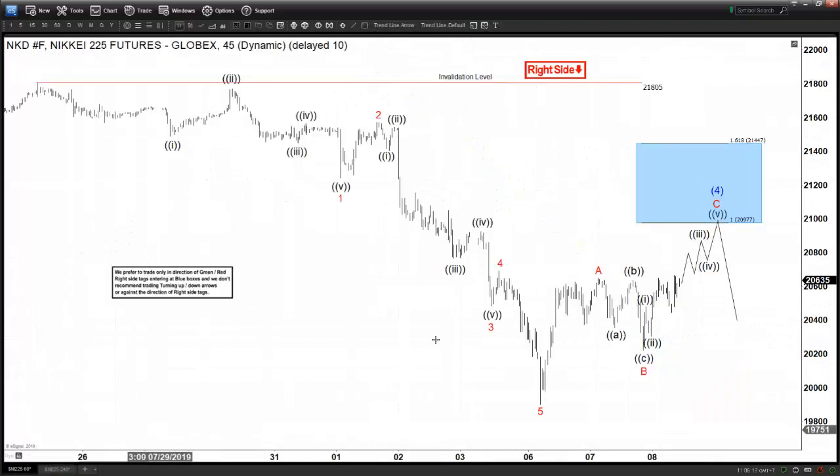So in the shorter cycle, again, this is the area. If the Nikkei can rally to this area, then this is potentially going to find resistance here and find sellers to bring the indices down to a new low one more time at least. Okay, so that's the update, guys, for the Nikkei today.